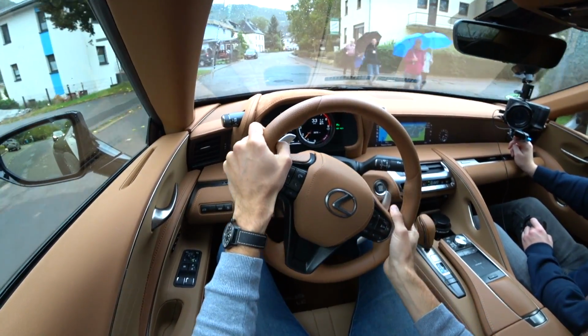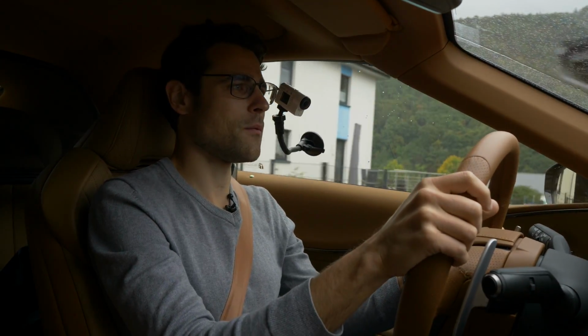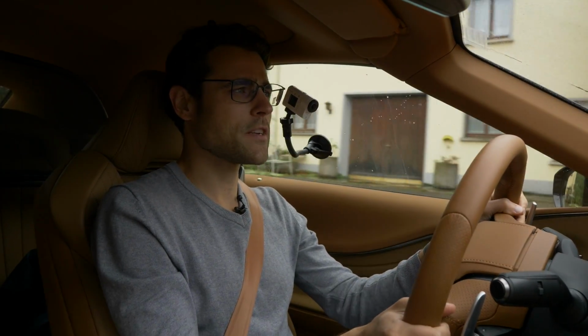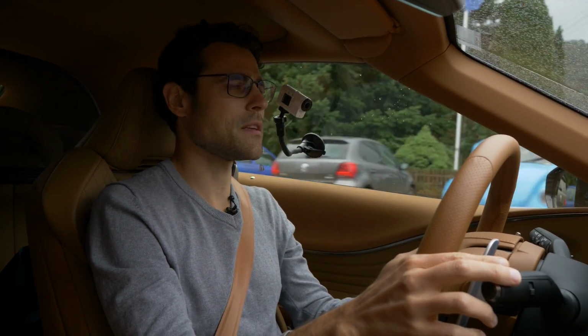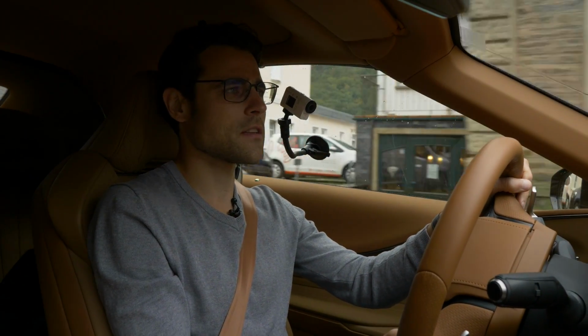Happens. So now here in the city, again, we put it to the normal mode, that I want to have more soft suspension. But I would have expected a little bit more from this adaptive suspension. That's maybe a little bit more forgiving in general. But again, it might be the setup here with the 20-inch wheels and the stiffer rear axle, definitely.